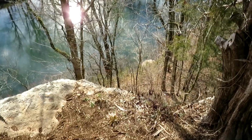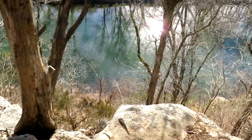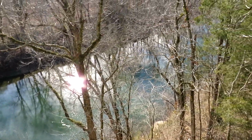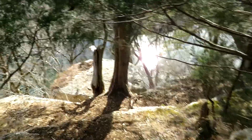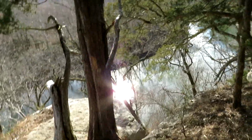Oh wow. It's another little side trail. As you know, there are no handrails here, folks. This is completely wild. This is not a spot you want to slip.